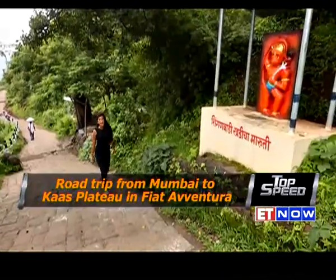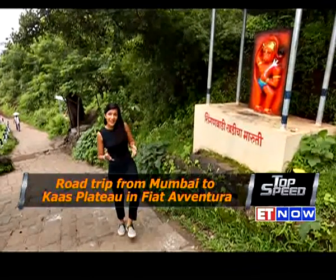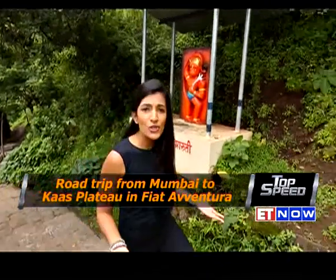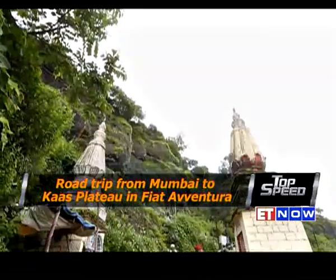I've just begun the climb up to Sajjangarh Fort, and apparently this place is actually a pilgrimage site. It's dotted with these little shrines all along the way up, and it's a short little hike, so I'm looking forward to seeing what lies at the top.